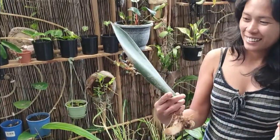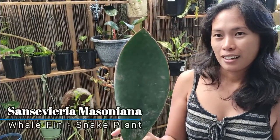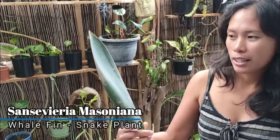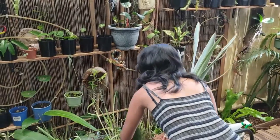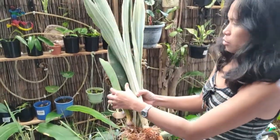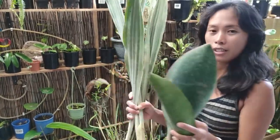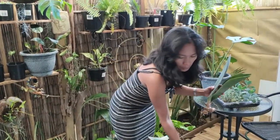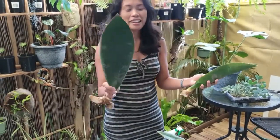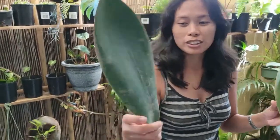Ta-da! This is a whale fin Sansevieria. There's another name for it, I can't remember. And I got two of those and two of these, and you probably know that these are very expensive plants. Just gonna put that one in there. I got this one today for only $5 each. So that's $5. Hold it still. That's very beautiful.